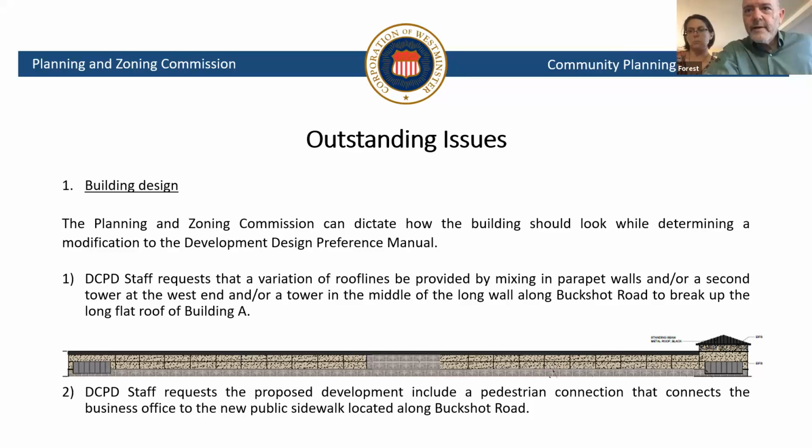Can you hear me? So the sign with the goosenecks is on the west side, along Buckshot Road. You would see it as you're coming on Buckshot towards the airport, on the end of the building, the one that's to the west. That's what I thought. Under Building A, if you're standing on Buckshot Road and you're right in line with Building A, that's what you see.